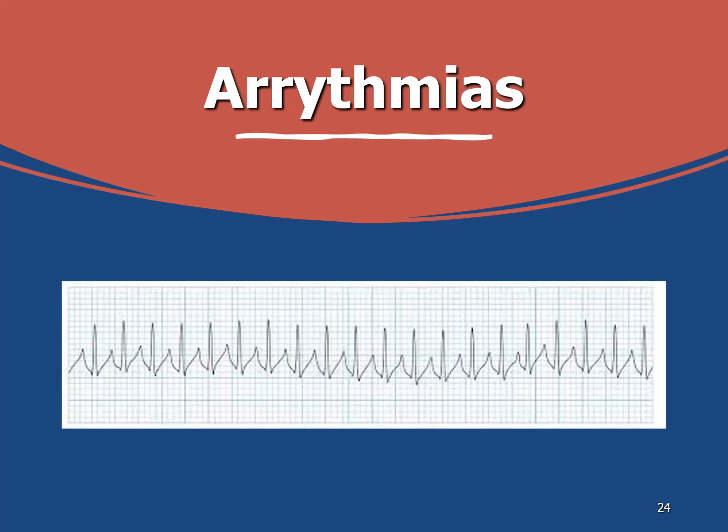If that fails, try adenosine. Then you could try beta blockers, calcium channel blockers. If the patient has unstable vital signs, then you can do synchronized cardioversion. For cardioversion, you will use about half as much electricity as a defibrillation dose. For adults, start at 50 to 100 joules.